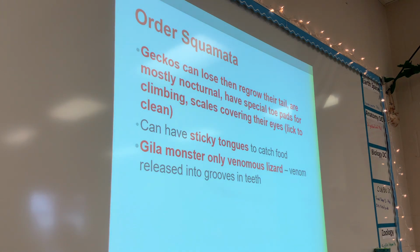Alright, so geckos are also in the order Squamata, and they can lose and then regrow their tail. They are mostly nocturnal, and they are the ones that have the really cool toes. Their toe pads are really great for climbing. Now, we talked about how tree frogs have cool toes, and their toes are good for sticking.